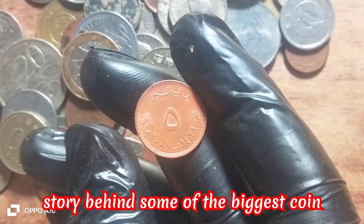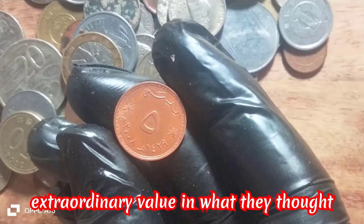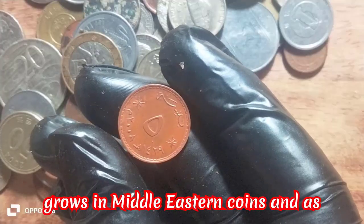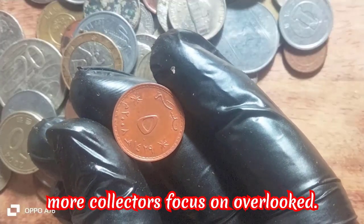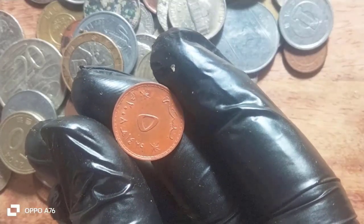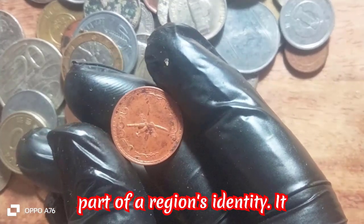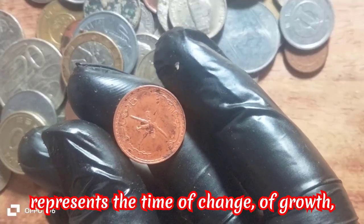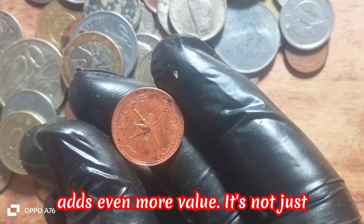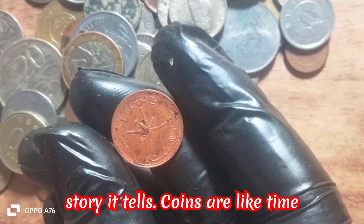That's the story behind some of the biggest coin finds in history. Ordinary people finding extraordinary value in what they thought was ordinary change. And now, as interest grows in Middle Eastern coins, and as more collectors focus on overlooked denominations, the value of coins like the 5 Baisa is only increasing. The 5 Baisa coin isn't just rare, it's part of a region's identity. It represents a time of change, of growth, of modernization in Oman. And for many collectors, that historical significance adds even more value. It's not just about the coin itself. It's about the story it tells.